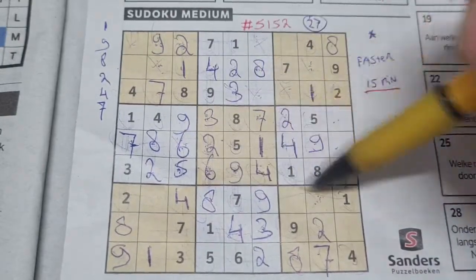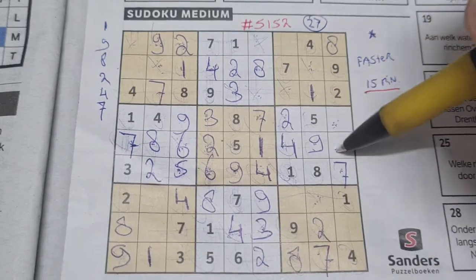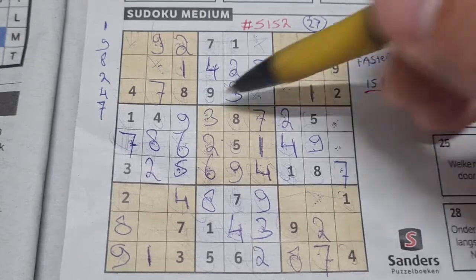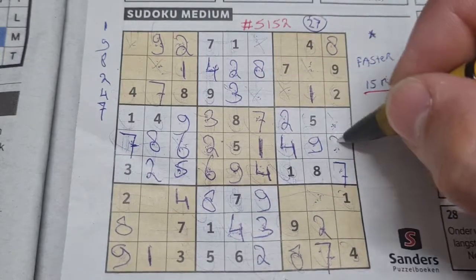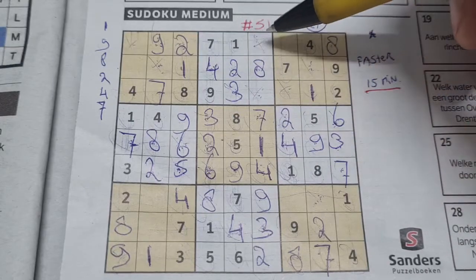2 numbers left in this big square for numbers. The 1, the 2, the 3 is missing. The 4, the 5, and the 6 is missing. 3 and a 6. We have a 3 in this row. No 3 there. 3 should be here, and the 6 goes there. 2 numbers left in this big square for the numbers.